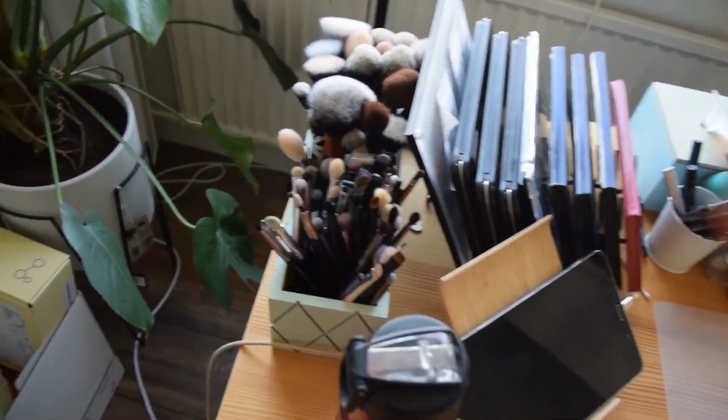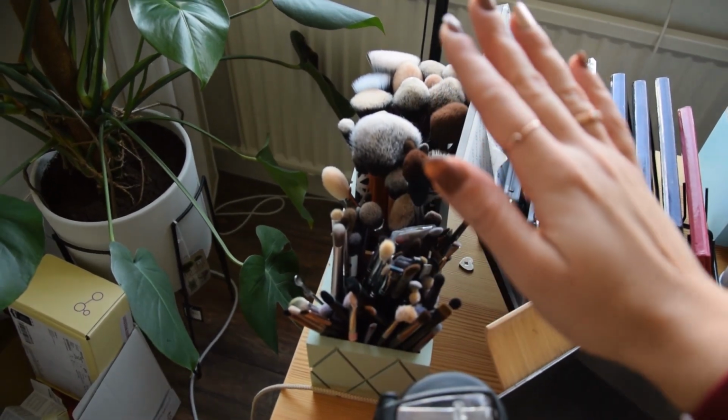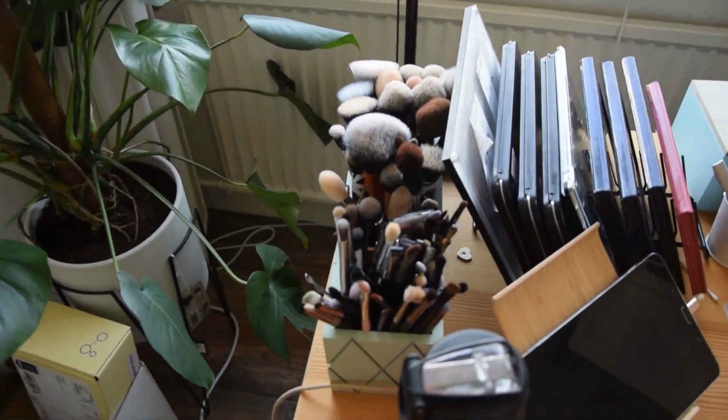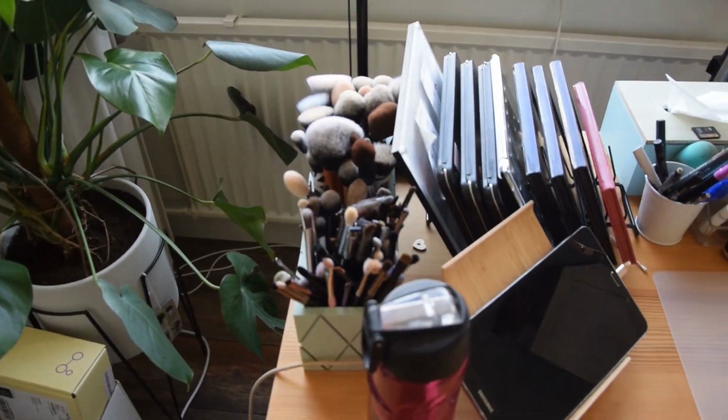Back here I have a lot of brushes, the ones that I do not use that are clean. I'm not super happy with the way these are out and how they get dusty, but I haven't found a better way to store them. Boom, down here, paper trash.